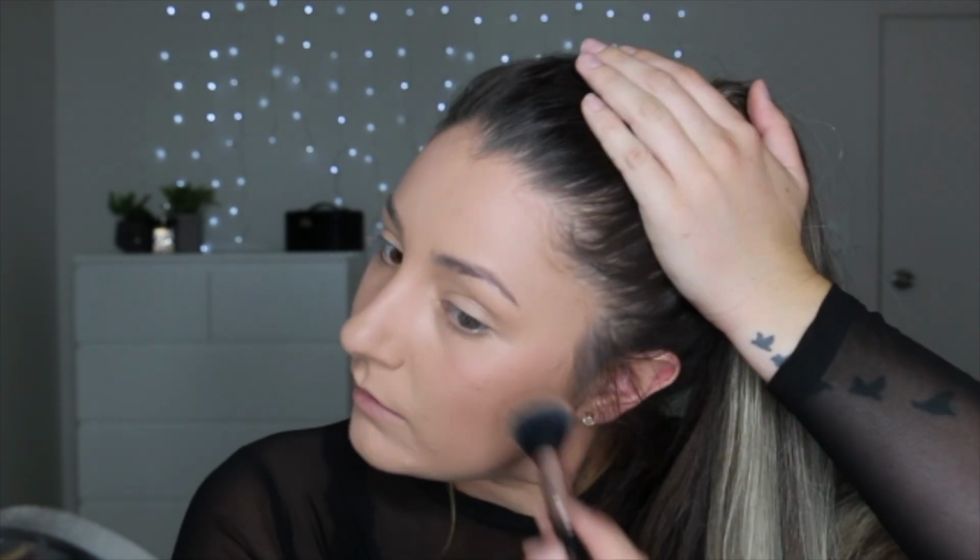Already it's given some color. And let's put it around my hairline. You don't have to do this. I feel like this is very advanced. I don't know, I'm scared people are watching me like, whoa, calm down, bit intense. So that just brings a bit of color back to the face.